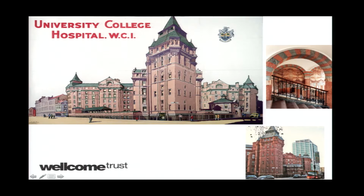On the right here, you see the marble works. The floors are these beautiful colored marbles. And the tower you see in front of you actually has these arched windows on the top. You are seeing, I don't know whether this arrow will, yeah. And this was the postmortem room.